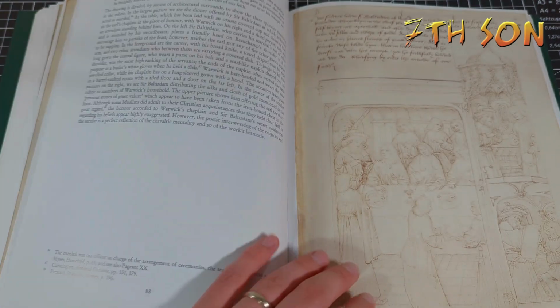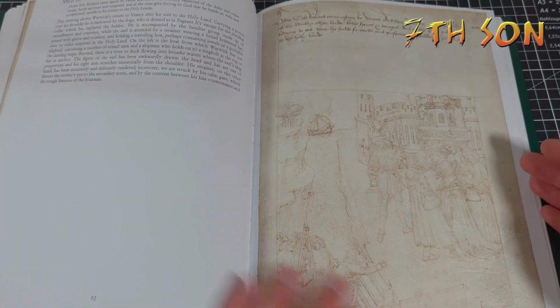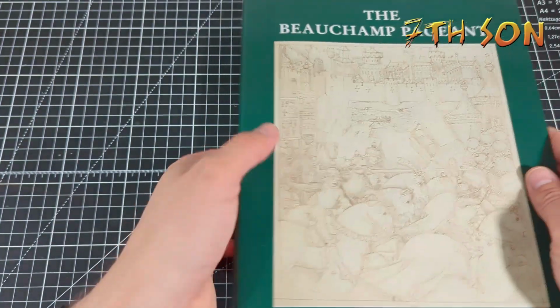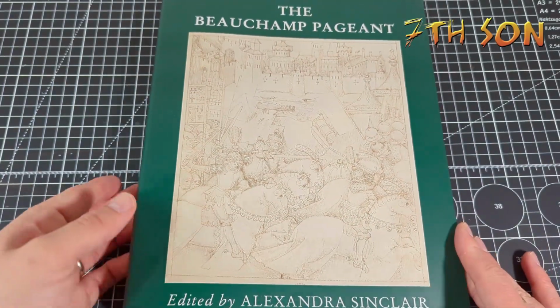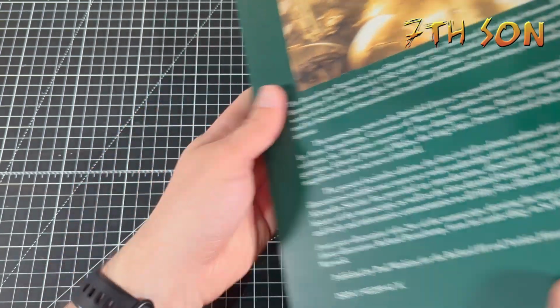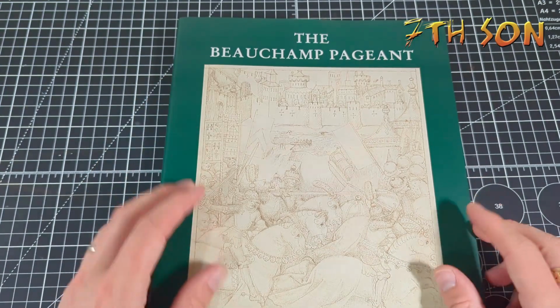So if you're interested in the Wars of the Roses and the 15th century, and you just want some more reference material, then this book is not cheap, but this book is very, very nice. This one was edited by Alexandra Sinclair, and I think you can get it through places like Amazon. I'm not quite sure where my mother picked this one up. It was a present from her.